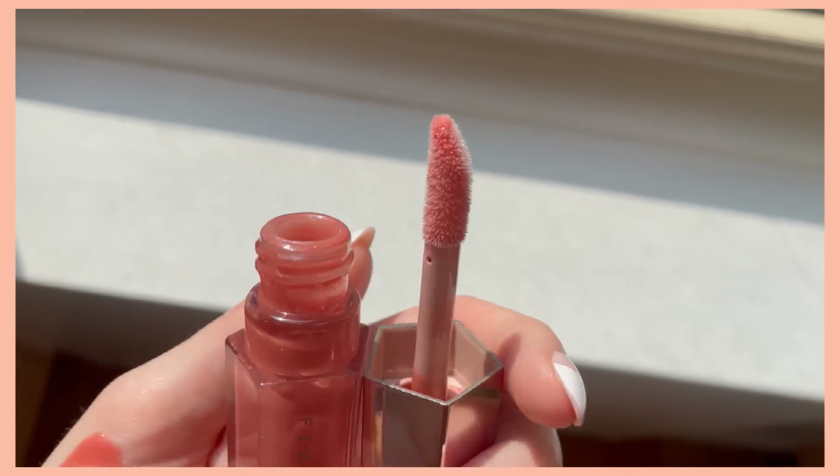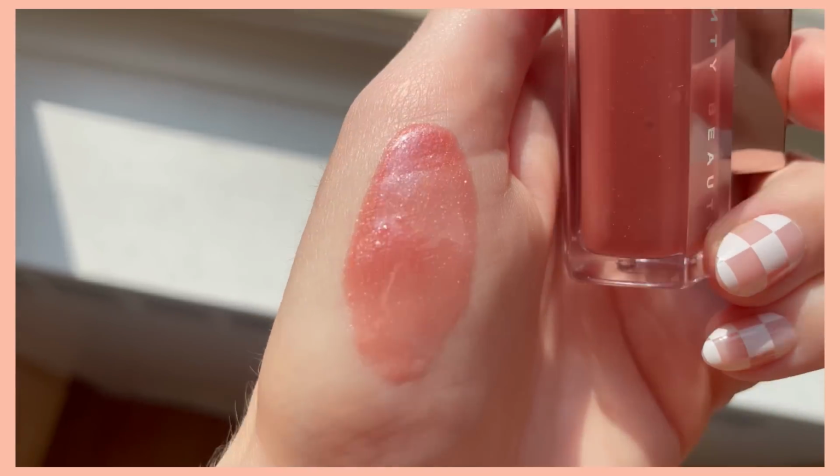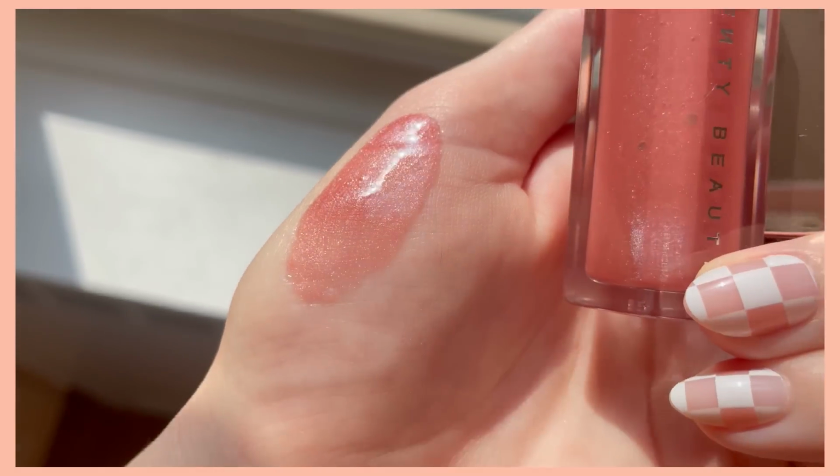And my other favorite, this surprised me because when these launched, I didn't really love them, but I've really come around to the Fenty Gloss Bombs. And when they launched the shade Fussy, I was like, okay, maybe this is what I needed. Maybe the original shade wasn't for me, but Fussy, it's beautiful. And I've seen this gloss look good on pretty much everyone. Fussy is like that universal shade. Everyone looks pretty in this.